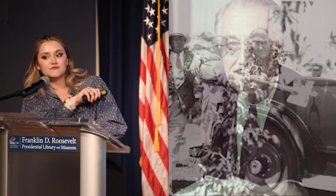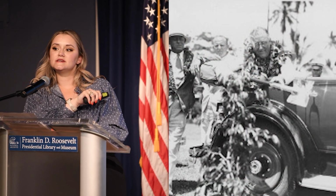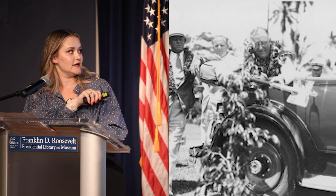So instead of a wheelchair, because he couldn't have used one in public, even if he wanted to, we have evidence that FDR used his automobiles as mobility devices. And we are confident saying that because he uses his automobiles in very unusual ways, even for the time. So I have some photos here. You can see in this first photo, FDR is planting a tree from his car. Not your typical use of a car, right?